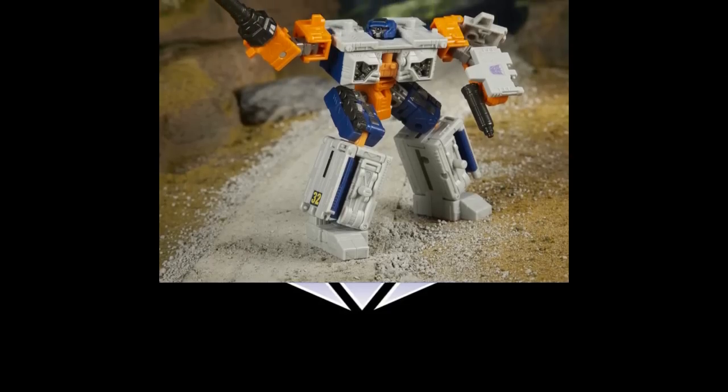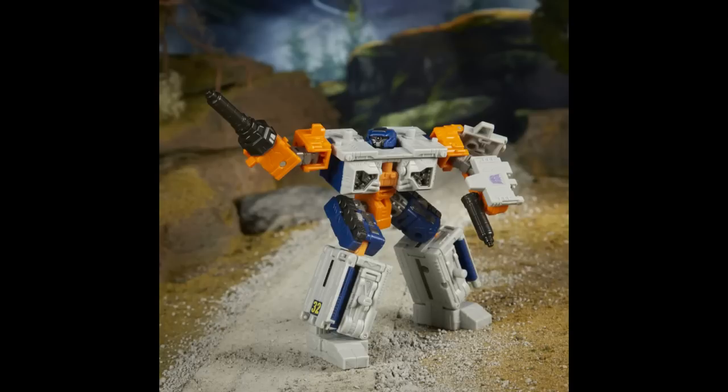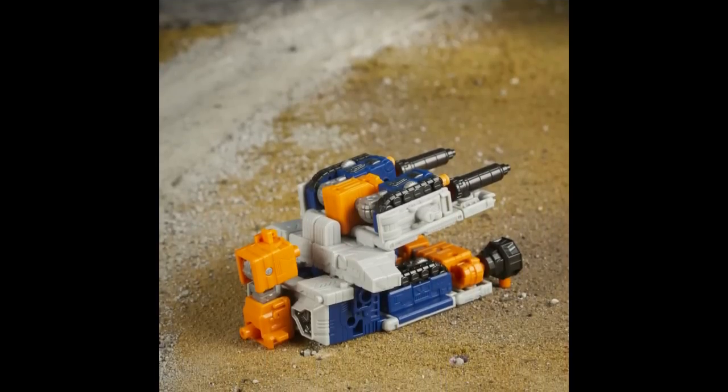So we got a lot more pictures of stuff we've seen before, but they're good pictures, so let's have a look at them. Here is Airwave in his bot mode, and we're continuing on with the bases from the Micromasters. Here he is as his base mode, and actually this guy does have like 3 different formations of his base mode. This is the picture that they showed us.